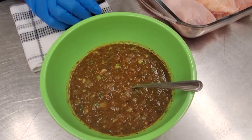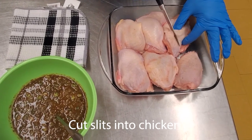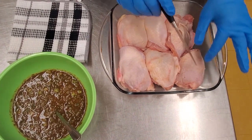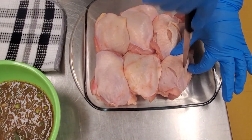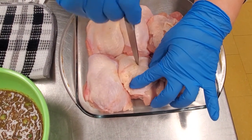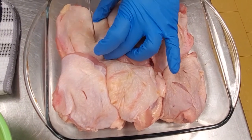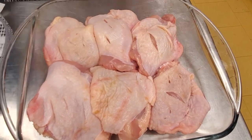So all we have to do is cut the slits in the chicken. The reason for that is for the seasoning to penetrate better and give it better flavor. So we do that for all of it. Whether it's a chicken breast or anything, you just make slits in it, and it will help flavor the chicken better and faster. So yeah, that would be it.